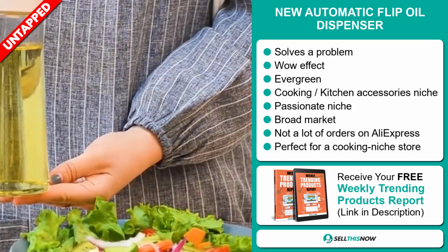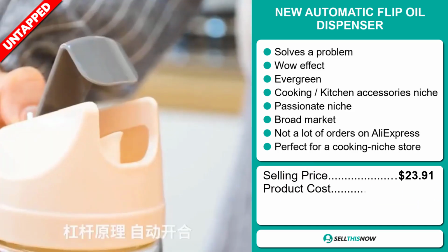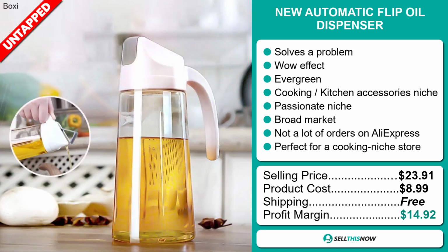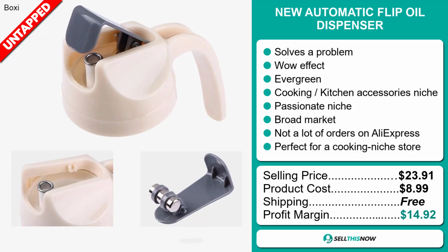Now the selling price for the new automatic flip oil dispenser is $23.91, whereas the product cost is only $8.99. Shipping is completely free, so you're looking at a good profit margin of $14.92. Sell this now!